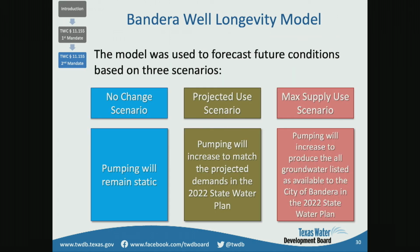We tested out 3 different scenarios. The no change scenario, that's when pumping will remain static. The projected use scenario, that's when pumping will increase to match the projected demands in the 2022 State Water Plan. And the maximum use scenario, when pumping will increase to produce all groundwater listed as available to the city of Bandera in the 2022 State Water Plan. This is to see what they can expect, how their wells are going to react, and whether this supports their development of a future ASR project.